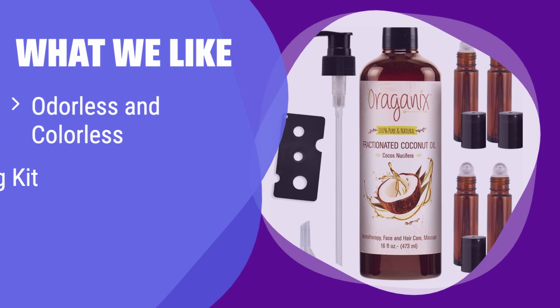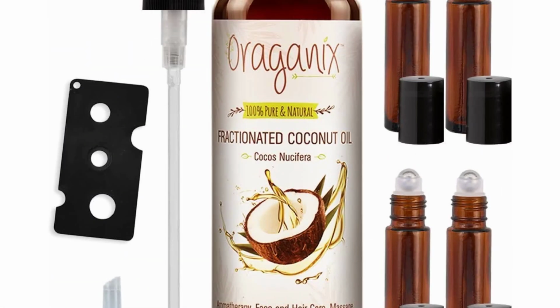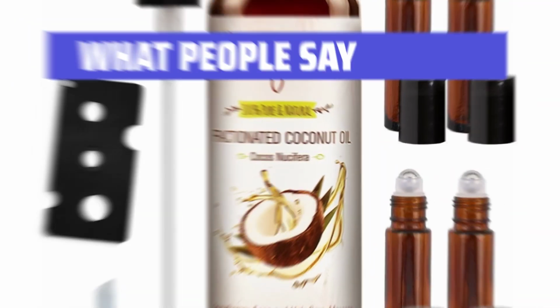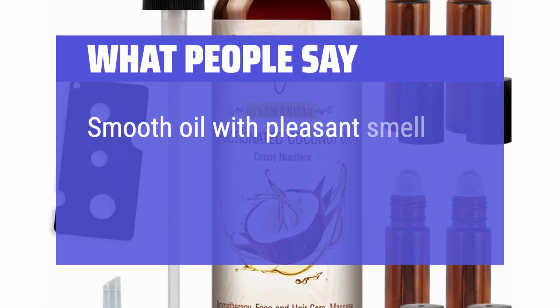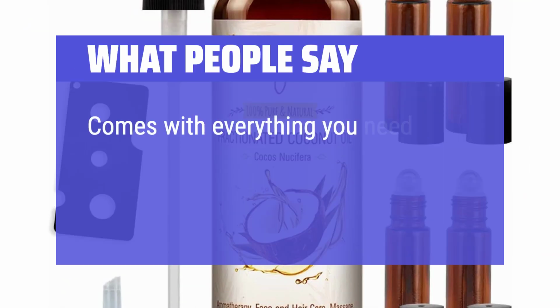What we like? This fractionated coconut oil is odorless and colorless, perfect for essential oil dilution. It comes with a complete mixing kit, including roller bottles and a funnel. If you are looking for a convenient kit for mixing essential oils, this is a great choice. It provides everything you need. What people say. Smooth oil with pleasant smell. Roller tubes are high quality. Comes with everything you need to start mixing.